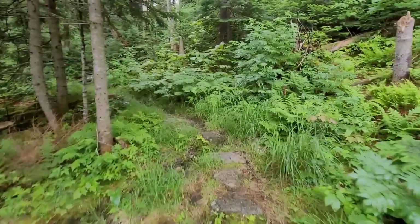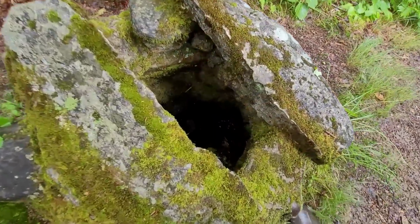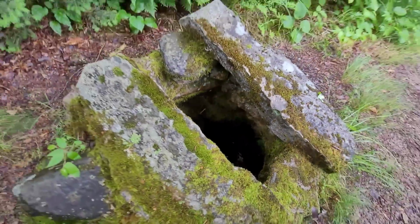Continuing down the trail, we'll go visit that beaver pond. That's pretty cool along the trail. Got water trickling through this tiny little well.